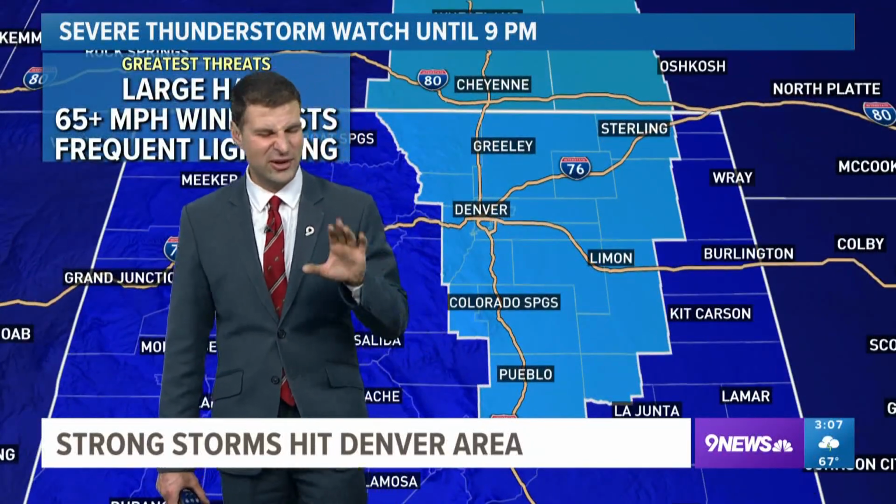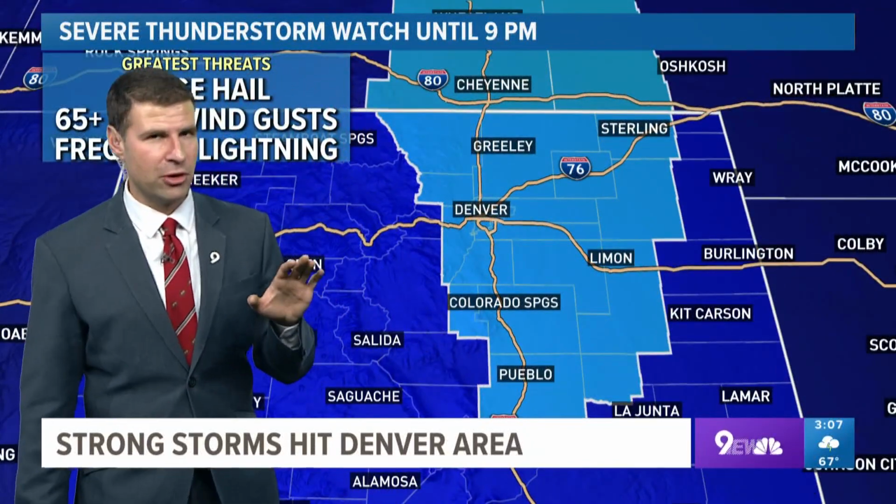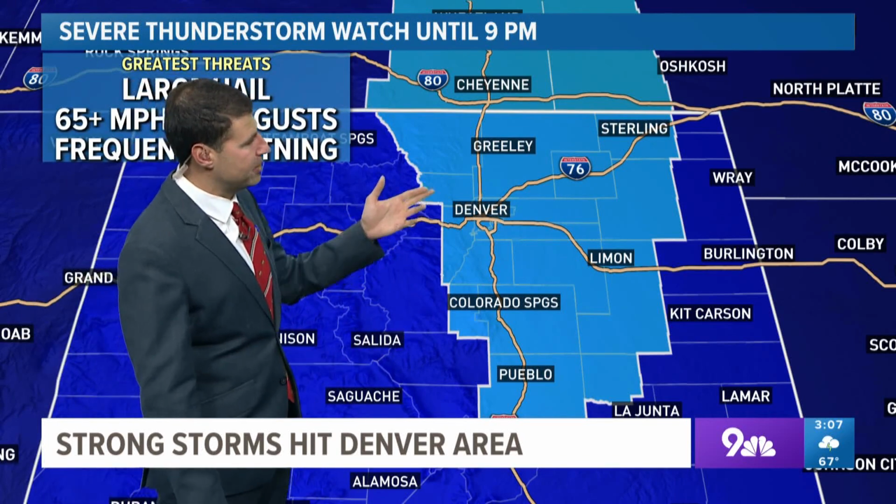And by the way, another threat for severe storms again for tomorrow. I know we're heading into the Memorial Day weekend. We don't want to be talking about those storms for tomorrow as well, but we've got that threat once again coming up for tomorrow. We've got the severe thunderstorm watch that goes until 9 o'clock tonight. This includes the entire Denver metro area, the entire I-25 urban corridor, and extends east.